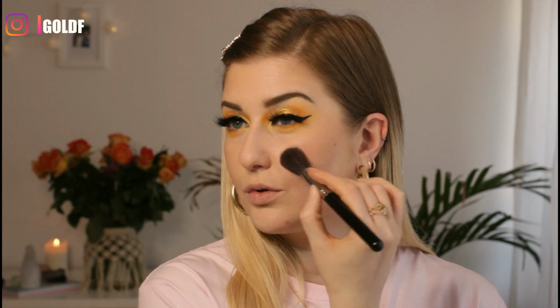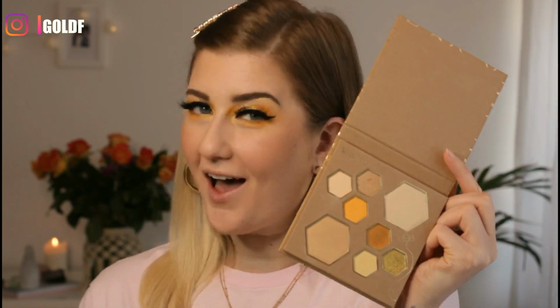Meanwhile, I also applied my fake lashes and now it's time for bronzing, blush and highlighter. As a bronzer, I'm gonna use the Sun Club bronzing powder for light skin tones. And as a blush, I'm gonna use the blush in color Beaming. For the highlighter, I'm gonna go back to my beloved palette, Wanna Be My Honey, and I'm gonna take the lighter color.